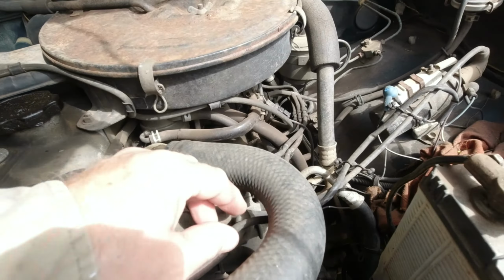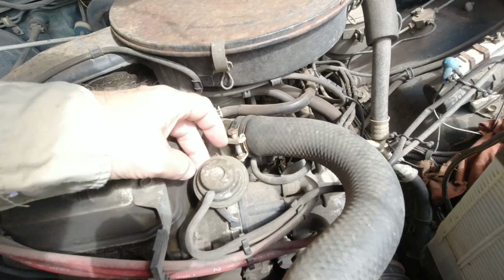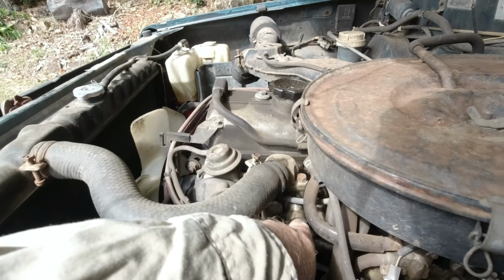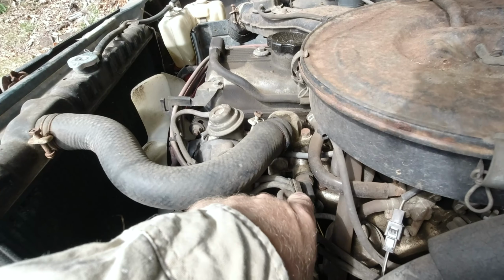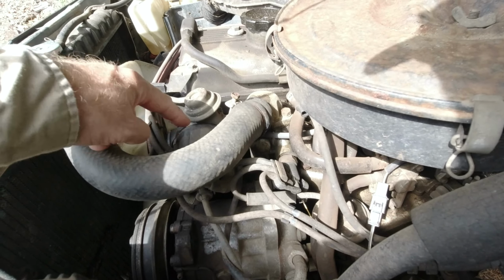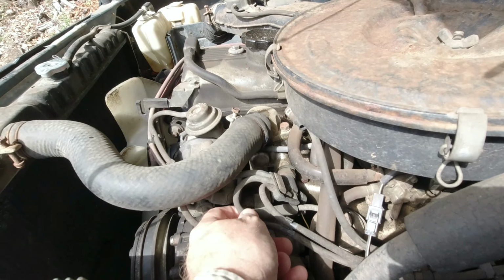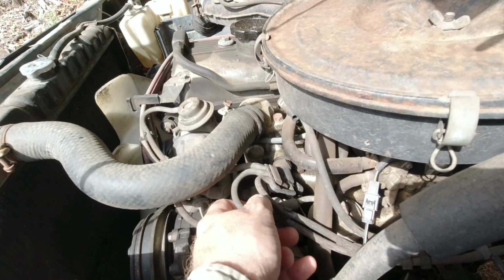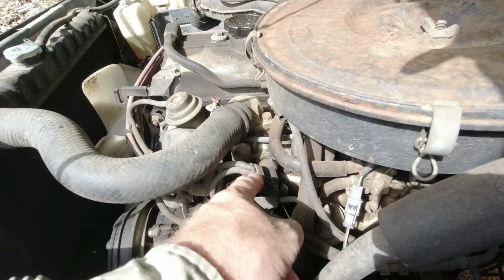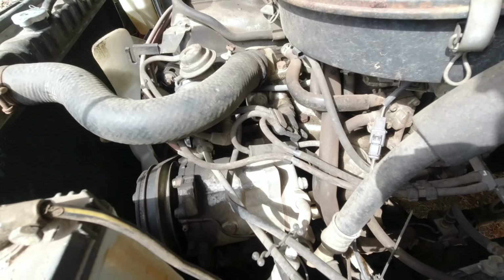So we've got vacuum running down to this Christmas tree. We got a vacuum here for the distributor. So I believe that if this thing here is playing up, no, even if it's working, it actually changes the timing, the vacuum advance on the distributor. So it's not necessarily just a matter of going and putting a manual choke on it, because if this thing here is not right, my timing's not going to be right. So I'm going to have to work it all out and get it working.